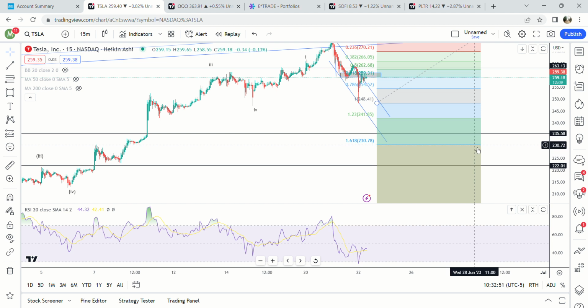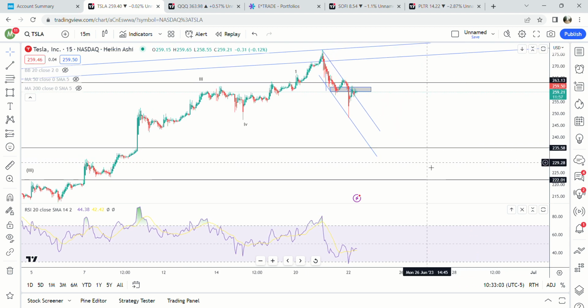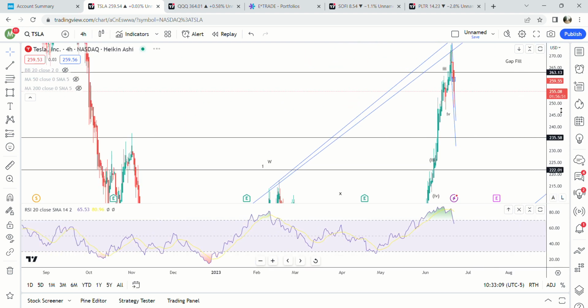It's a 1.61 fib. There's a gap fill. I think it's at 235. Yeah, there's a gap fill at 235 and at 222. And so I'm looking for a gap fill and probably go a little bit lower. But yeah, that's pretty much Tesla.